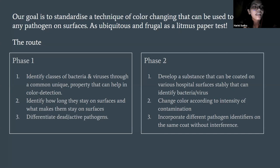So the next thing we would like to know is how long do these pathogens stay on surfaces, and what makes them stay on those surfaces for so long? And I think one of the bigger problems would be to identify whether those pathogens are active or dead. So the next phase. Time's up.